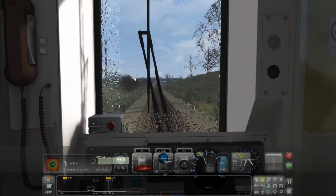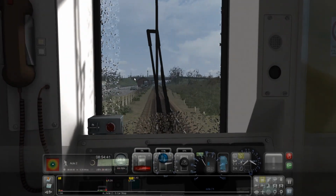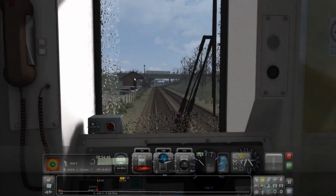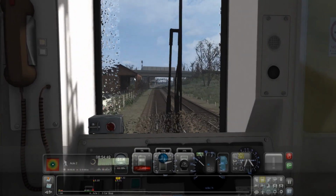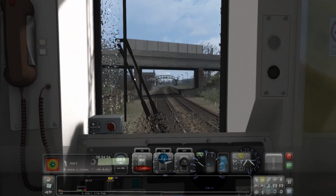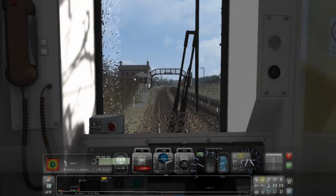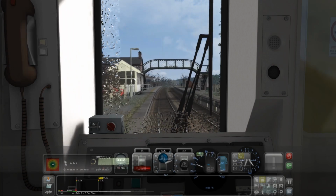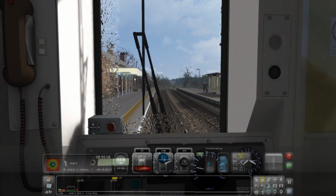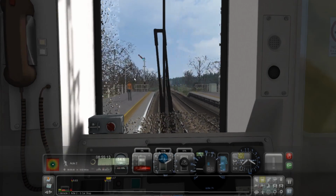Something that's nice as well is there's actual semaphores on this route. Semaphores are becoming increasingly extinct throughout the UK, and it's nice that some routes still have them. There's a few routes within Greater Manchester and stuff that still have them, but very few. And it's nice to see routes with them. Obviously Norwich doesn't have them because it's a mainline station, it's part of the Great Eastern Main Line. But it's nice to see the branch lines still have them.